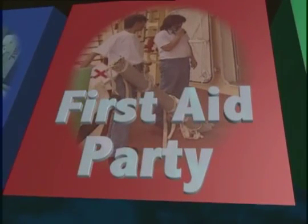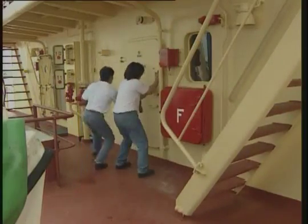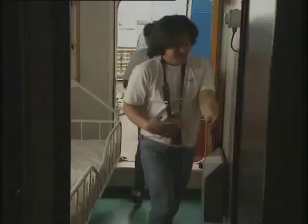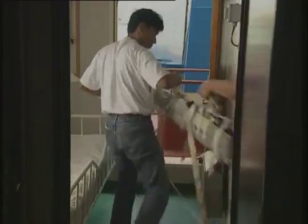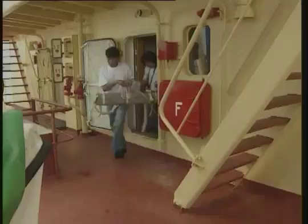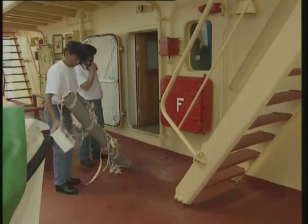The first aid party, usually headed by the cook steward, will muster at the exit to the hospital. They collect stretchers, blankets, first aid kit, and a resuscitator pack. The resuscitator may be needed to help anyone overcome by smoke and fumes.